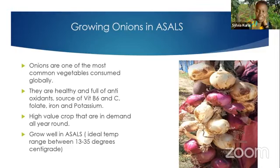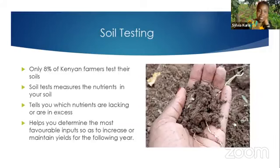So let's learn now about onions. So number one, soil testing. I wish I could be in a class again. Sometimes I find these online things, yani, they're not very interactive. But now in my shamba, I'd have told people, who has done a soil test in the past 1 year? Raise hands. Anyway, you don't have to.